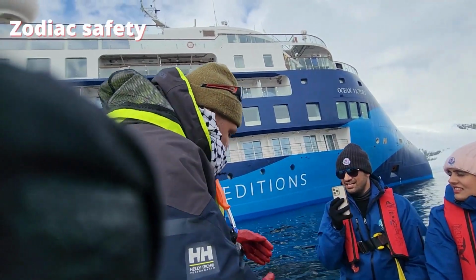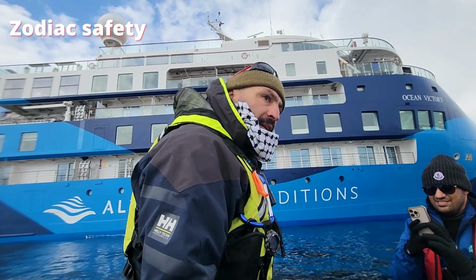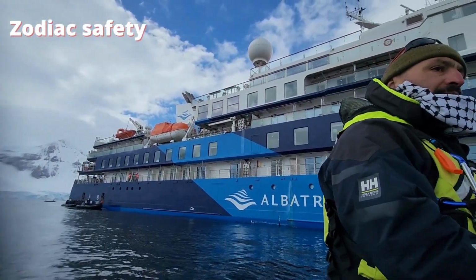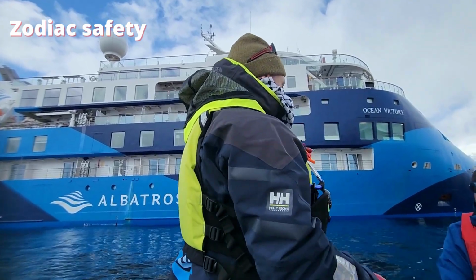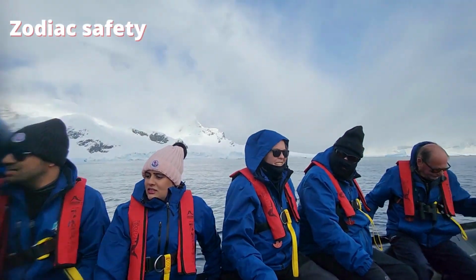Don't worry, because I have a kill cord here. This kill cord will stop the engine. Look, it stops. And if you don't have a kill cord with this shape, you won't be able to start it again. So don't worry about it. If it does happen, just raise your hands and try to gain the attention of the other boats. We use what we call a buddy system.